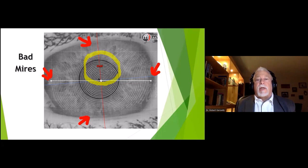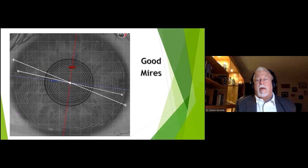Lastly, if you look at the green circle, you'll see that the mires are all wrinkled. They're jammed together. We call that ring jam. Sometimes that's fixable just by having the patient blink a few extra times or throw a wetting drop in their eye. But the point is you don't want the mires to look like that. And you can insist that whoever's doing your topography get everything looking like this.